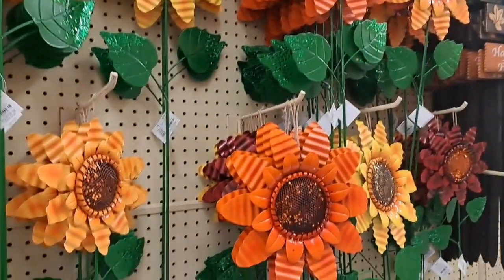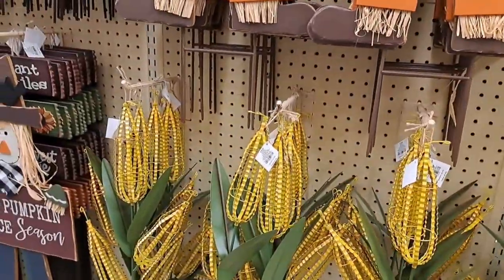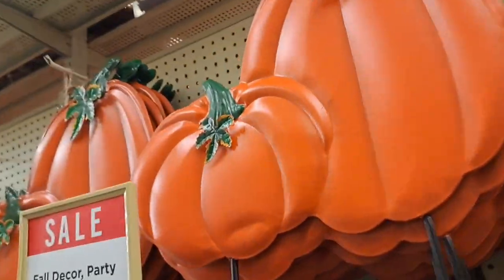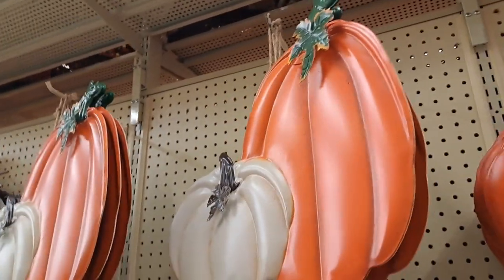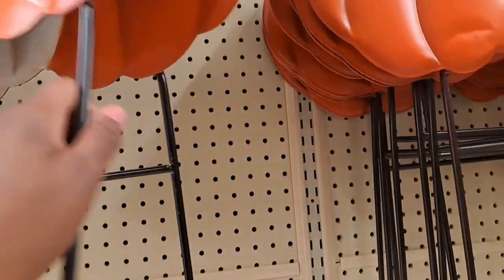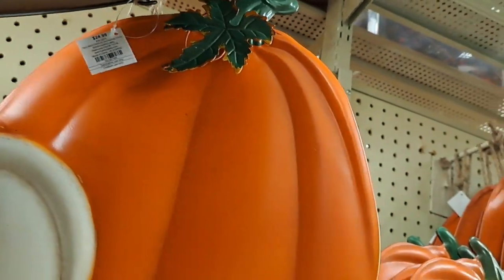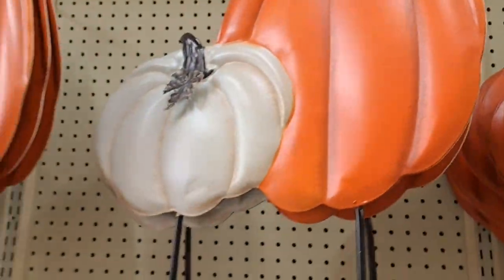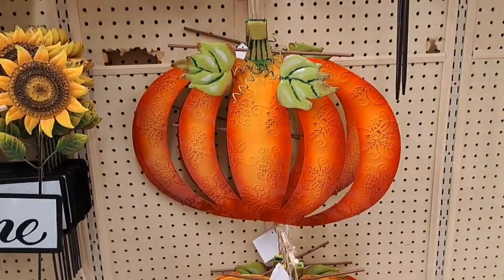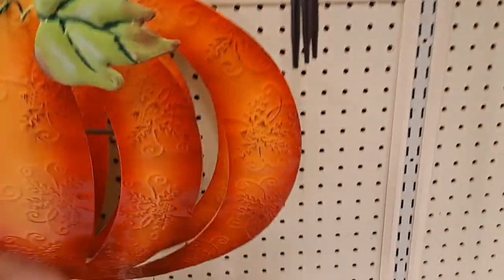Yeah. Now this is what I was looking for outside. The little tin stuff like this. Look at the little corn. $19.99. Pumpkins. Look at the pumpkins. How much is this one here? $26.99. And this one here is $24.99. But you know what? I can get one that hang too, because I got my little thing where stuff can hang on the sign outside. $21.99 and $21.99.